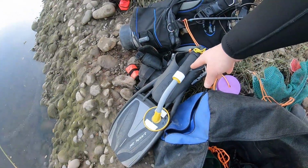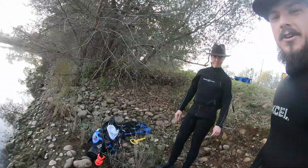I've got my little metal detector I brought as well. I'm gonna be out there using that, and hopefully we're gonna find something really cool. Found a gun in the other video, and still tingling about that. Can't wait to find out more about it.